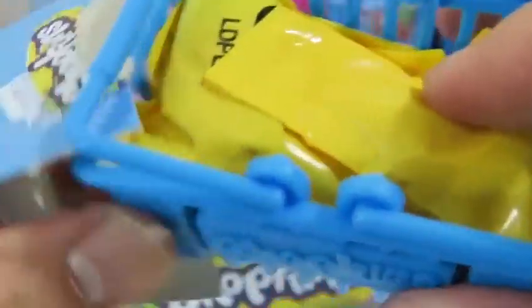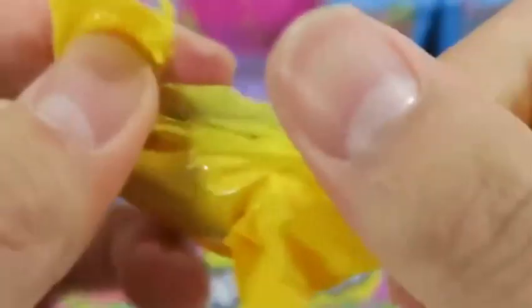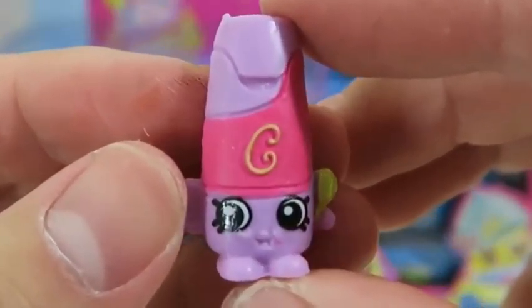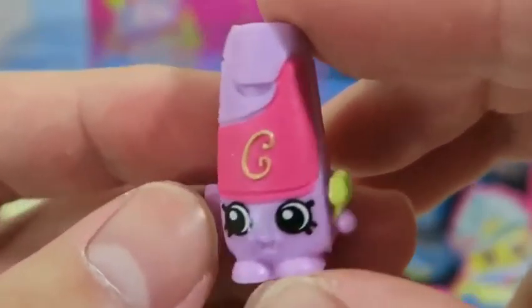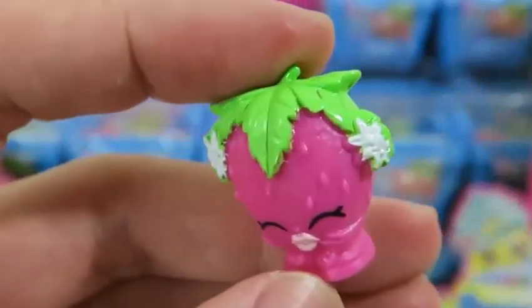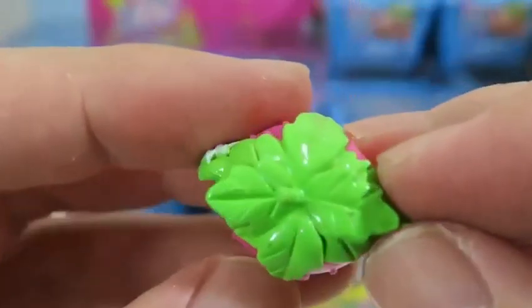Let's see what's in this one. Here's Silky. Nice! We got another rare! Here's Strawberry Kiss! I think a lot of you guys like this one too!